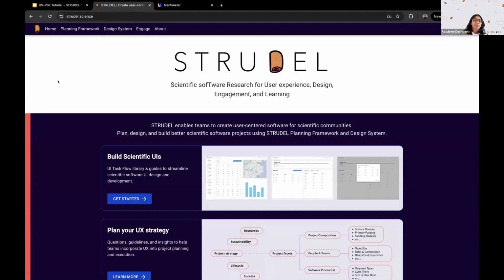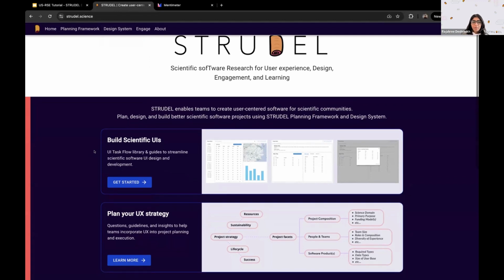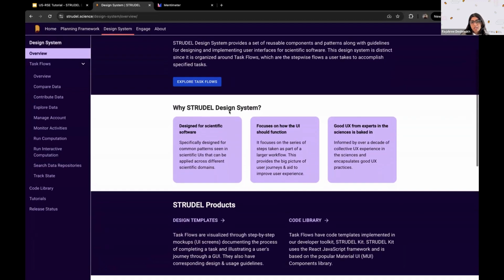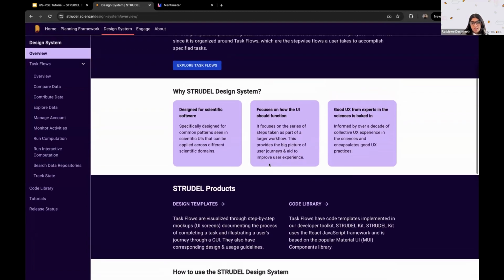So yeah, this is strudel.science, the website for the Strudel project. The homepage talks about what the Strudel project is, and they came here, they saw that you can build scientific UIs, and they said, get started. And then they land on the design system overview page, which talks about what a design system is and how to use the design system.